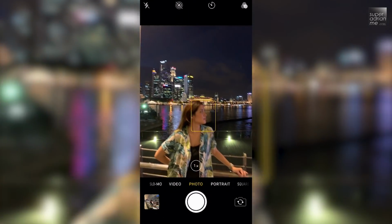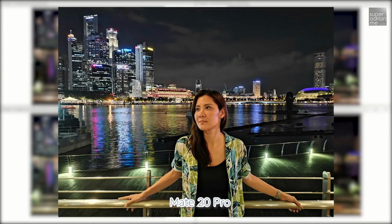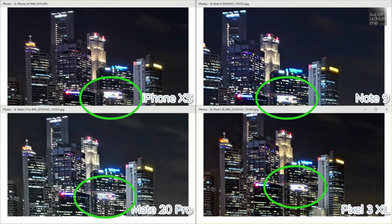So now we head out to take a skyline portrait shot. For this one, I did not turn on the portrait mode on any of the cameras. That's because if you're taking this kind of shot, most of the time you would want to see the beautiful skyline behind you. Right here, the Mate 20 Pro did a better job. The night mode on the Mate 20 Pro has been activated, and it's able to take a more crisp and sharp picture compared to the other 3 cameras. Looking at the details of the background, you can see clearly that the HSBC logo on the building is so much sharper and clearer on the Mate 20 Pro.